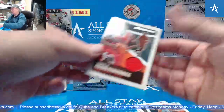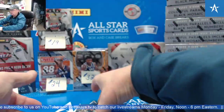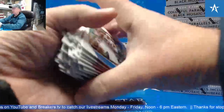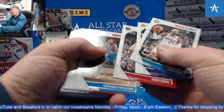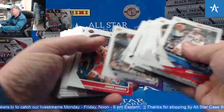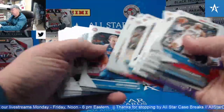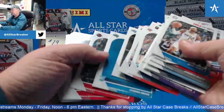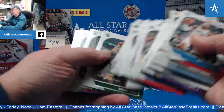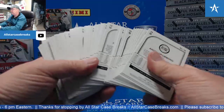And you're the first person to ask. Let me look. Bobby Portis. Frequent flyer Westbrook. Okay, let's check. Bottom left, right? I haven't even looked at the back of a card, crazy as that sounds. I would say there are not parallels on the back.